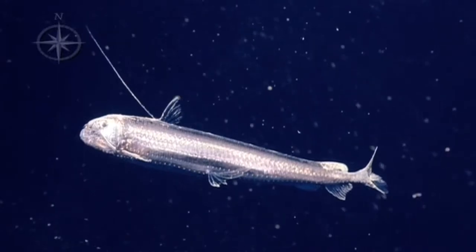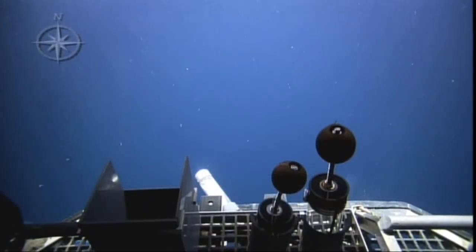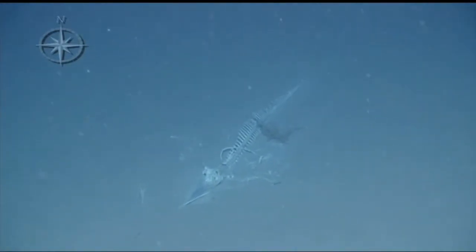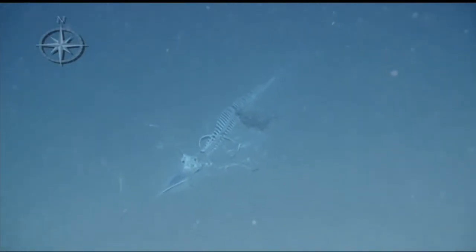And the Nautilus crew came across a swordfish. There it is. Look at there. Wow. Not all the fish we saw were alive. We spotted this eerie whale skeleton in the Aegean Sea. And we caught some critters eating dinner.